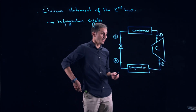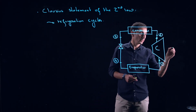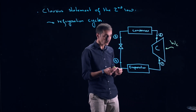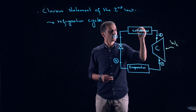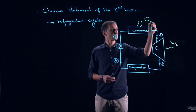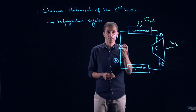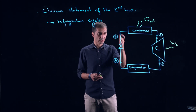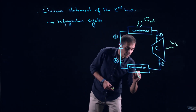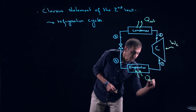So here on this refrigeration cycle, we are providing work, which is the work of the compressor. Here we are rejecting heat. This is a Q out, and here nothing is happening. We can easily see that the process here conserves enthalpy: H2 is equal to H4, and here we're having a Q in.